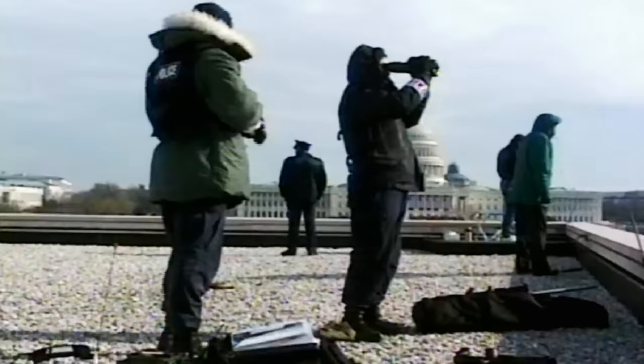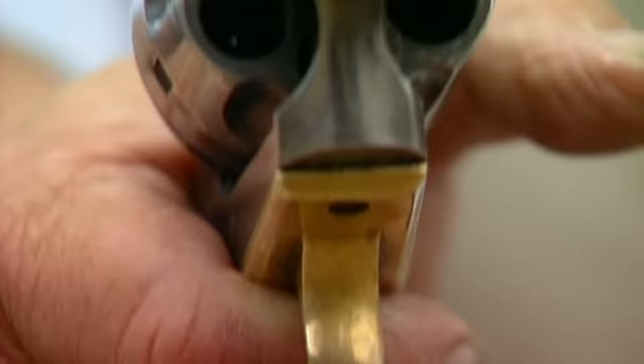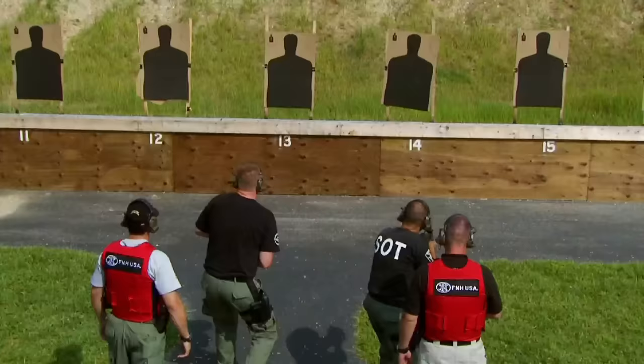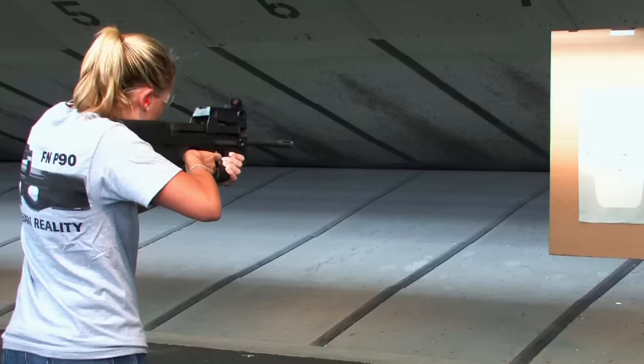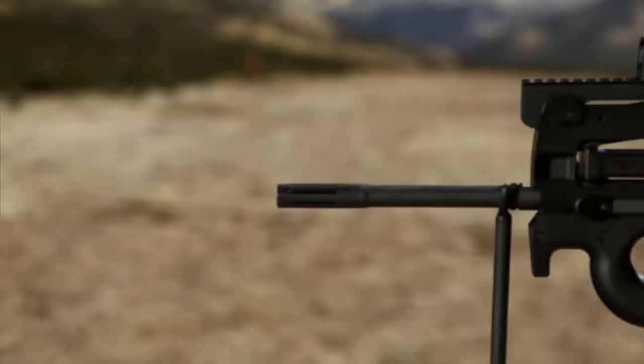They utilize the latest weapon technology to confront any threat. In the 50s and 60s, they carried revolvers. In the 80s and 90s, they loaded hollow point rounds. By 2000, they began using guns made of polymer and other synthetics. In 2011, they moved to close combat style weapons, including the FN P90.